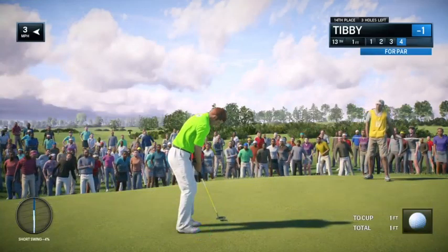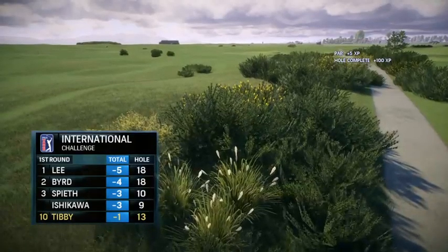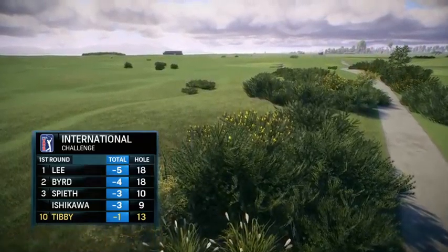Makeable putt right here, currently sitting at 1 under for the round. So a steady climber with the par into the top 10. Yeah, another scrapper.